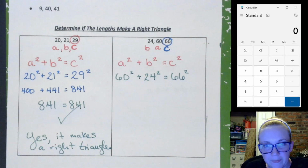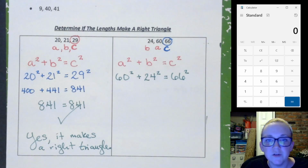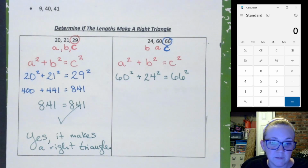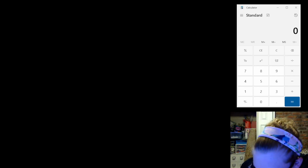Let's see if you do the same thing that I do. You guys do all the multiplying and see if we get the same thing. So make sure you're multiplying the same number times itself. It helps if I put it in the calculator right.